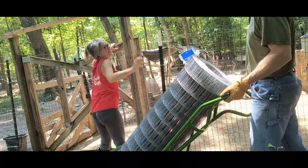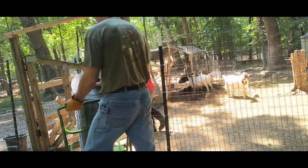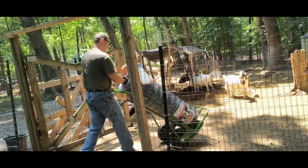I can find the handle. The tray. Long tray.